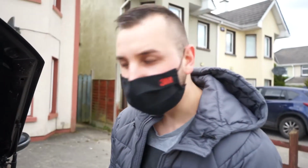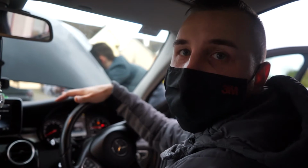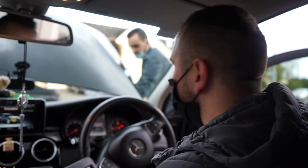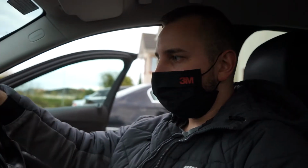Auxiliary belt looks fine as well, which is strange because of the mileage, but it could have been changed before. It really sounds like there's a problem with the timing chain. There's really a sound of a chain. Don't know if you can hear it on the camera.